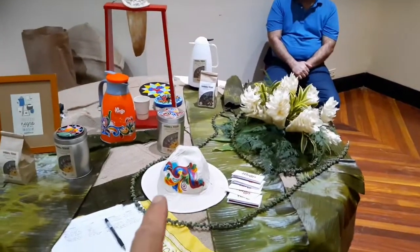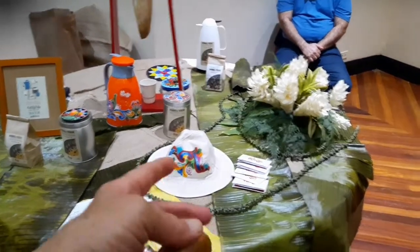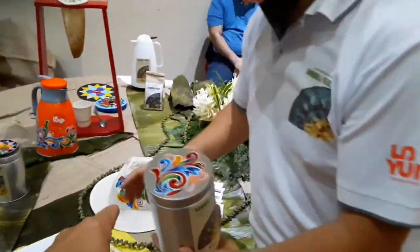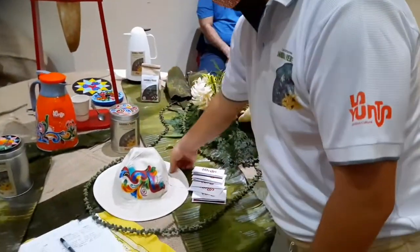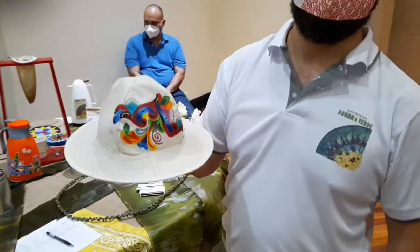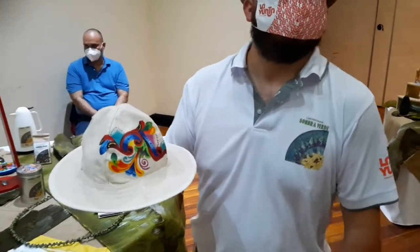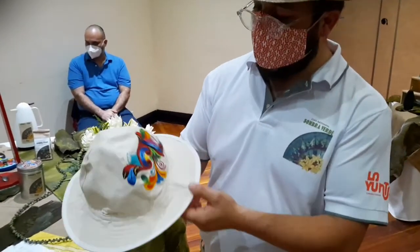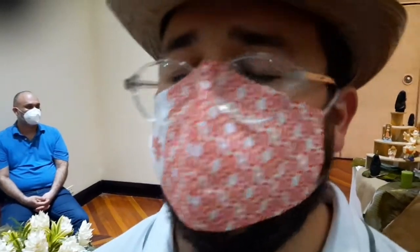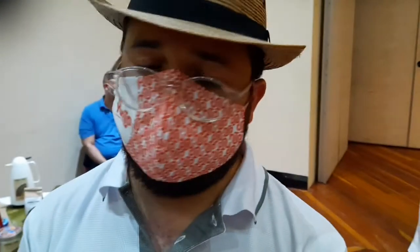Can you tell me about the typical hat? That's really funny. Can you bring it close to the camera? No, the typical hat. This is the typical Costa Rican hat, right? It's called chonete. Well, this is the typical one that is used in the coffee plantations, or in the sugar cane fields, and is used in the country.